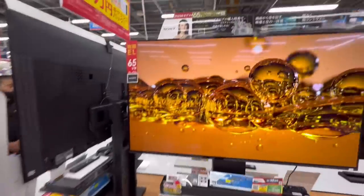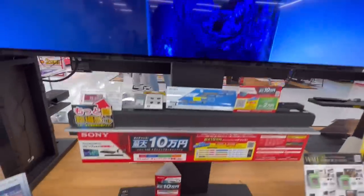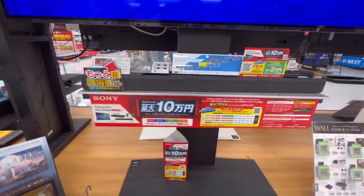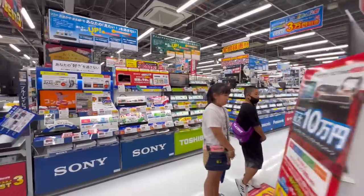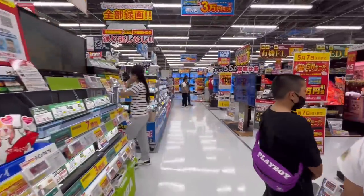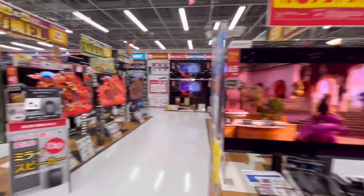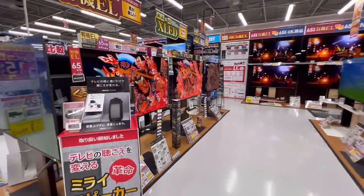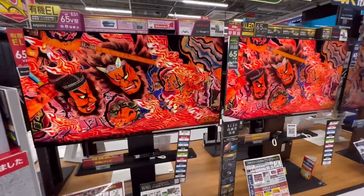Very expensive stuff. One more 65-inch Sony TV. Get the sound bar. Where's the price of the TV? Aha! Uh-huh. $5,000. A little under $5,000. Too much. A lot of money to put on the credit card. Oh, Aladdin. Yo, look at that. Festivals.